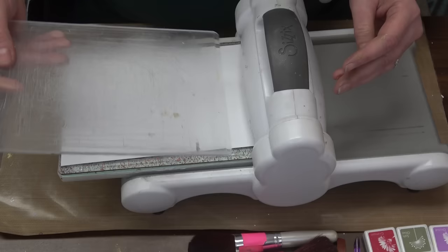We get that question all the time. My glitter just wiped right off. What did you use to put down with? Did you use an Essentials glue pad? No, I used my Versamark. That's why the right tool for the right job is so important.